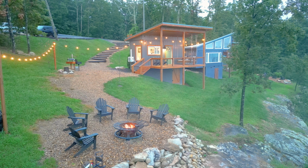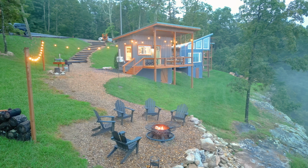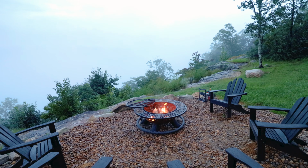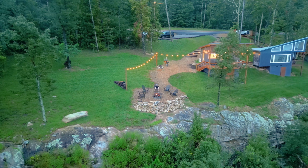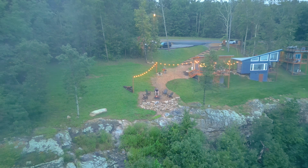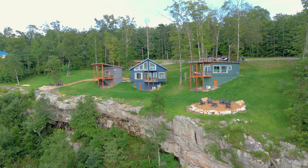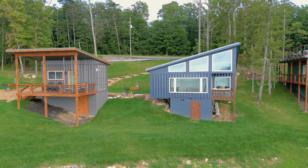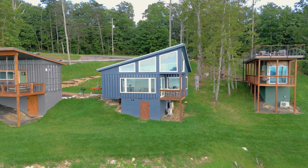It's their smaller 20-foot container home. We'll be touring it in another video. And we are so high up in the mountains that you can quite literally see all of the mist and the clouds right in front of you when you're at this fire pit. It's pretty crazy. From left to right, we have the Belvedere box, the hangar there in the middle, and Cloud 9 on the right, which I already released a video on.